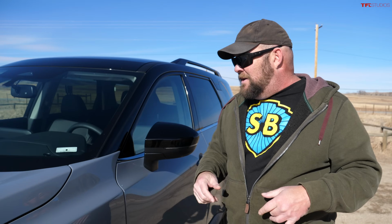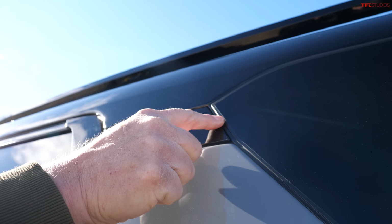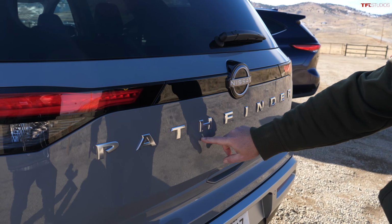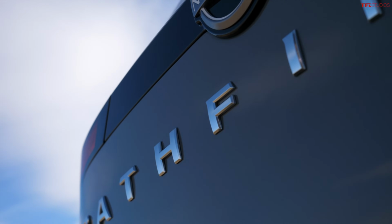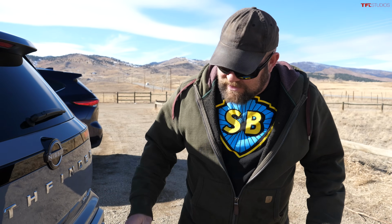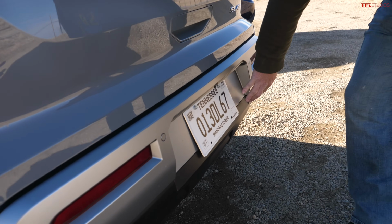Come on to the back, let me show you one more thing. The rest of this is pretty typical. This cut right here, very similar to a Ford Explorer, except they did this little tiny thing here to make it look different. In case, once again, you forgot, you are looking at a Pathfinder, because those letters are huge. This is the new thing everybody's doing, the big separated letters.